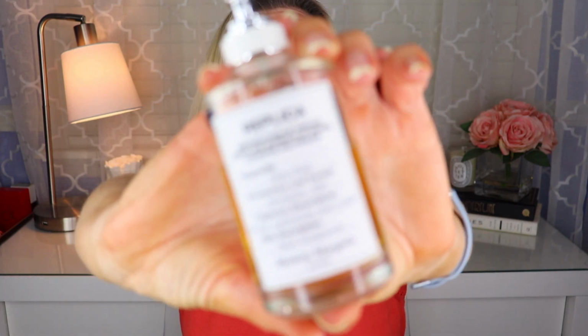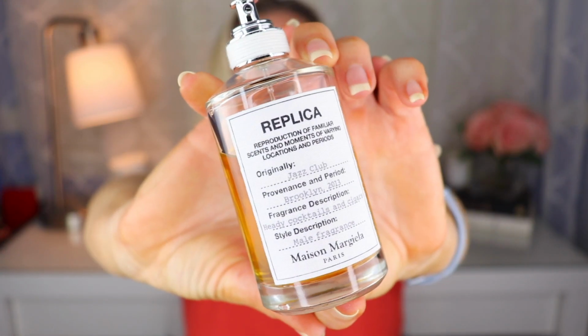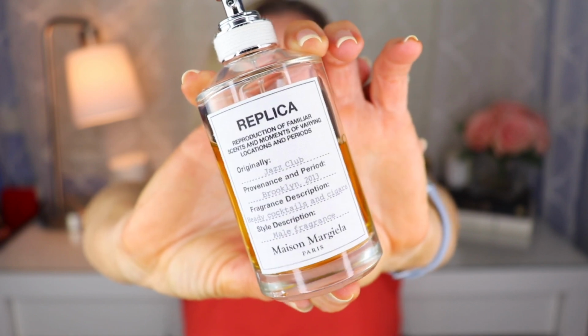The next fragrance is one that I actually used to wear quite a bit, and it is a boozy style fragrance, which I personally really like. But I don't think I've worn it in the last year, and I still like the way it smells, but if I haven't touched it in a year, it's unlikely that I'm going to. So anyway, this is Jazz Club from Replica, Maison Margiela Replica. This one, like I said, is a boozy fragrance. It has a nice sort of cozy feel to it in a way, but I don't reach for it.